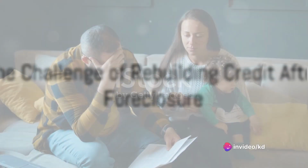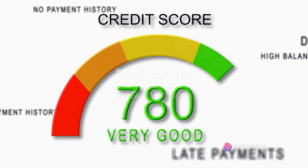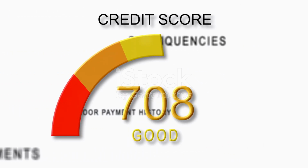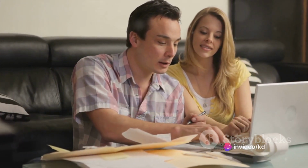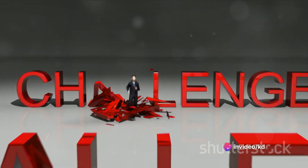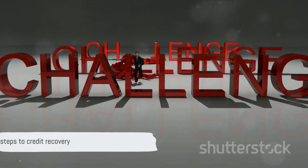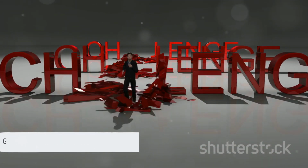Ever wondered how challenging it could be to rebuild your credit after a foreclosure? Foreclosure can put a significant dent in your credit score, making it harder to secure loans or credit cards in the future. But while the road to recovery may seem steep, with the right approach, it's not an insurmountable task. It's about understanding the impact, facing the challenges head-on, and taking strategic steps towards recovery. Fret not, as we're here to guide you through the steps to rebuild your credit.